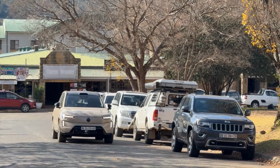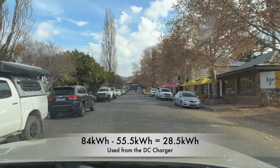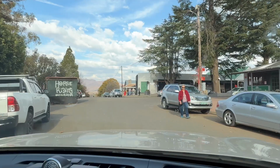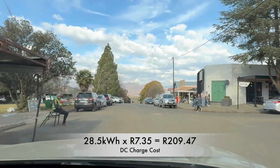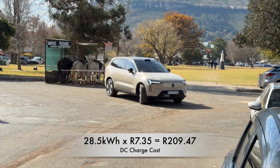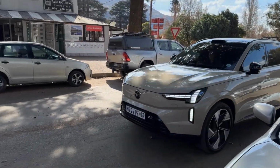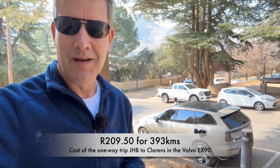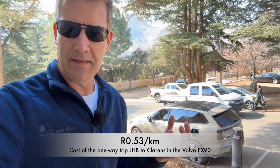Now the total trip energy used was 84 kilowatt hours, which means that only the remaining 28 kilowatt hours is going to be a direct cost for the trip. Now considering that we actually stopped to do a DC charge at Thanda Tau, that 28 kilowatt hours is the equivalent of 209 Rand, because the cost per kilowatt hour at a DC charge station is 7 Rand 35. So the actual cost of the one-way trip from Johannesburg to Clarens in the EX90 was 209 Rand 50, which means the equivalent cost per kilometer is around 53 cents per kilometer for this EV.